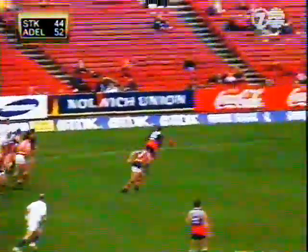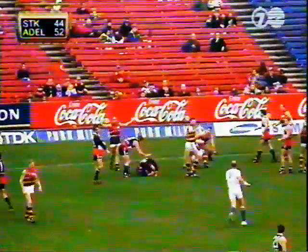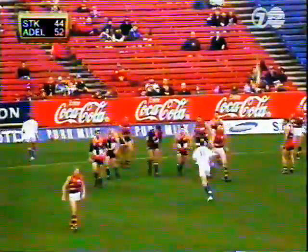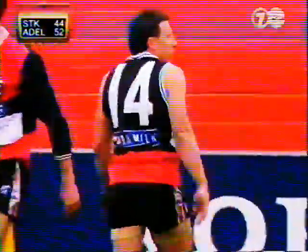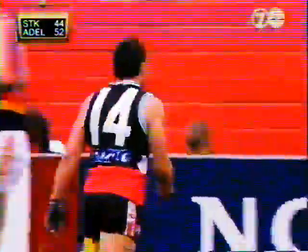Hudson on all fours. Shane Wakeland near the boundary line, met by McLeod. Oh, Wakeland scoops it up. The ball eventually out of bounds. The Crows claiming a free kick for any number of reasons, but nothing doing. Tony Francis there, he knows the heat's on for St Kilda.